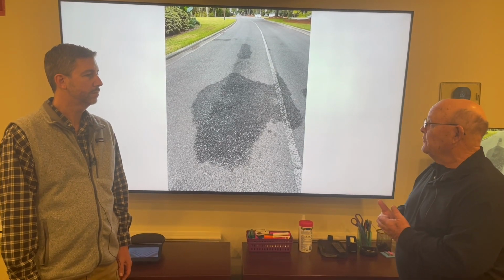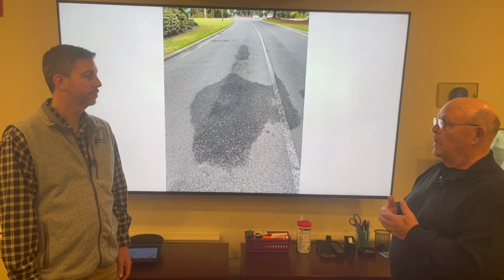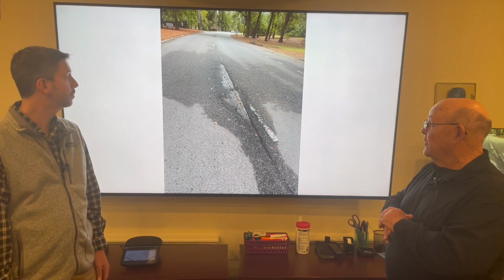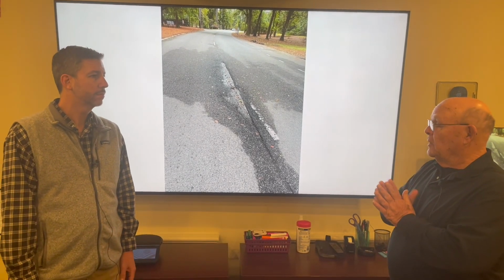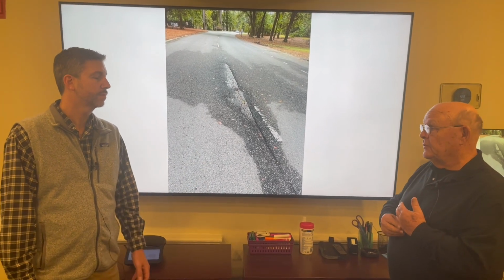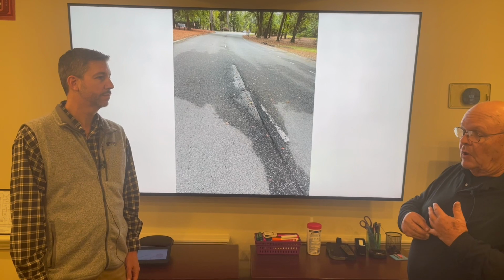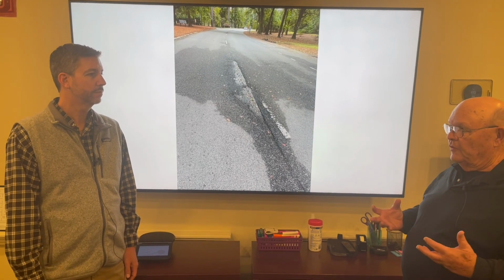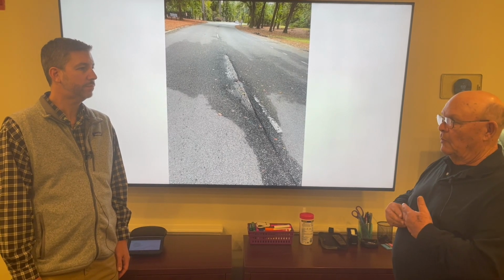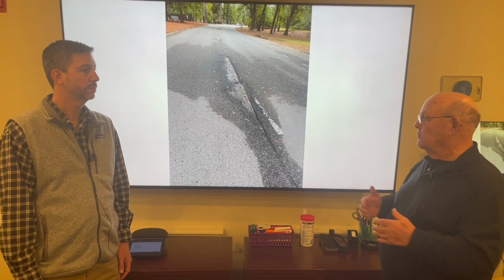So what we're doing this time is that we changed the specification a little bit after talking to engineers and contractors. We're going to put in about 6 inches of asphalt. Instead of 2 inches? Instead of 2 inches. We're going to put in what they call a 12-5 mix, which has larger aggregates, more like a base material. And then on top of that, we're going to put our regular 9-5, which is pretty standard throughout the community.